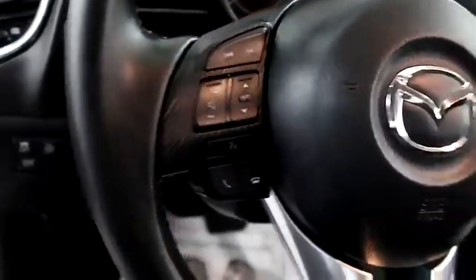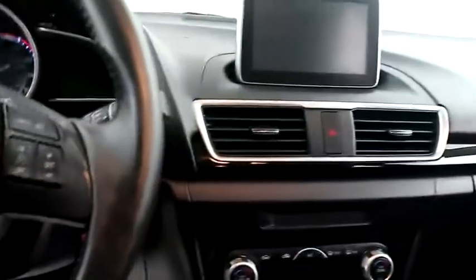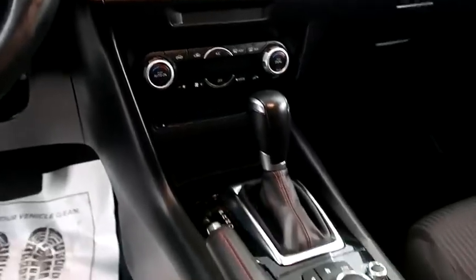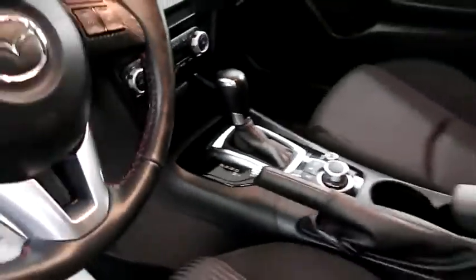Inside, audio, Bluetooth, and cruise controls. Full touchscreen that includes your stereo. Dual climate control, and your automatic transmission is here.